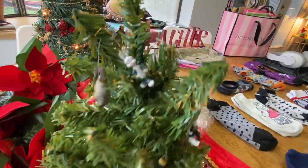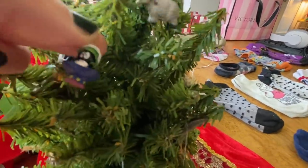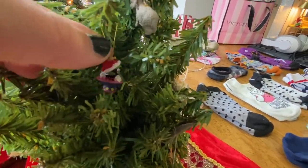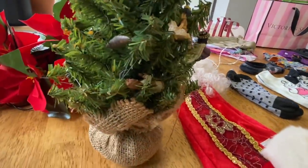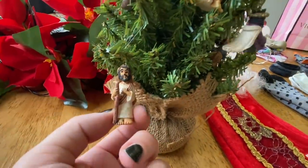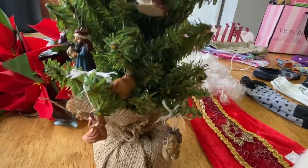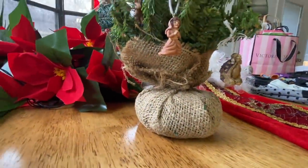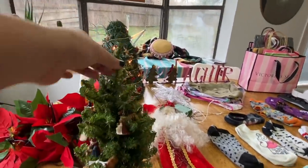look at all these random ones. Oh look, here's another one. I don't remember his name, but there's that little guy. Okay, but so we've got some random people attending the nativity scene, but we also have all the classics, the staples. So there's that. I love that it just has random ones on it. All right, so we got a little nativity tree, some holiday decor, very pretty.